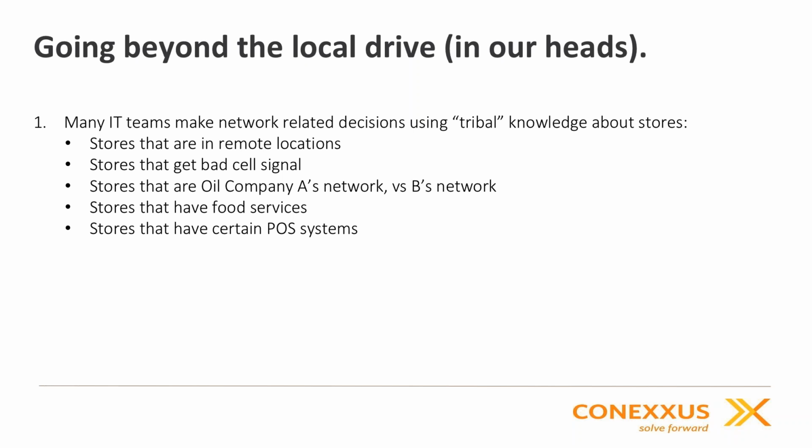What we need to be able to do is start formally documenting a lot of information that we don't always see documented. What we normally see is, if a store is being set up, for instance, and some determinations are being made around what the network requirements for that store should be, a lot of it relies on tribal knowledge.